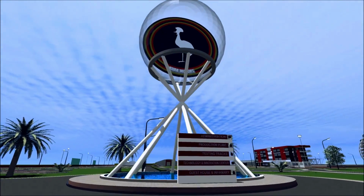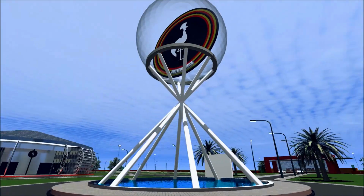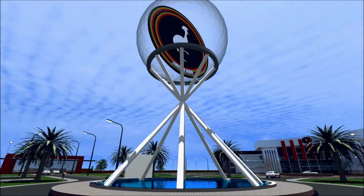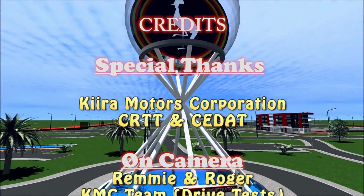The Kiira EV SMACK will be priced between $10,000 to $20,000 depending on the features in the car, and will be available as soon as Kiira Motors Corporation kicks off in the near future.